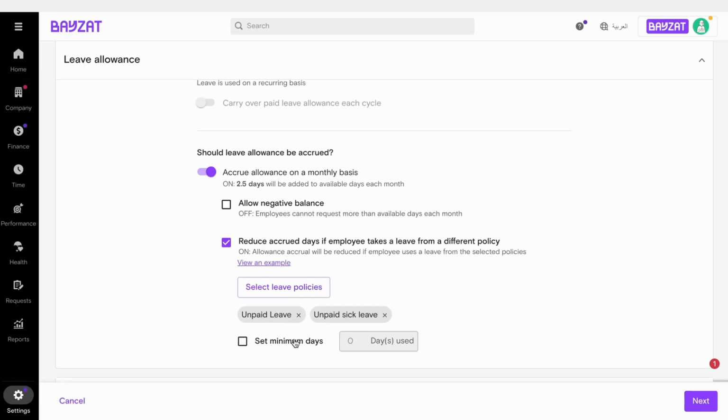You can also set up the number of days after which the accrual will be paused. For example, if the employee is on unpaid leave for 30 days in a row, the annual leave accrual can be paused.